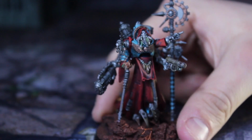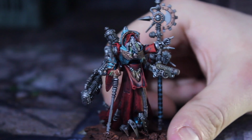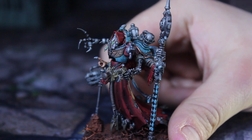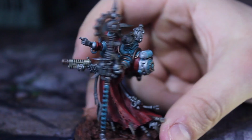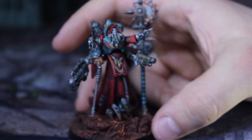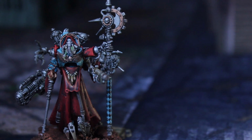Also, I just recently finished painting a tech priest, or I think it's called a Magos Dominus, for my Skitarii army. It's really for my Inquisitor army, but I think I'm going to play Adeptus Mechanicus for a while before I get my Inquisitors up and going. But I kit bashed this model last year, probably in the summer, and I finally got around to painting him.